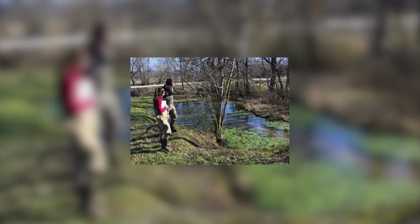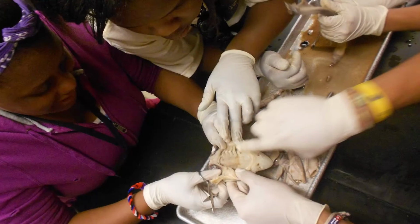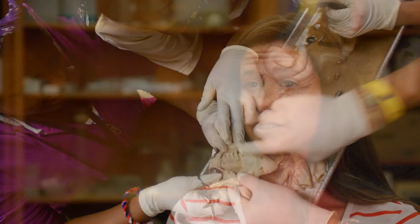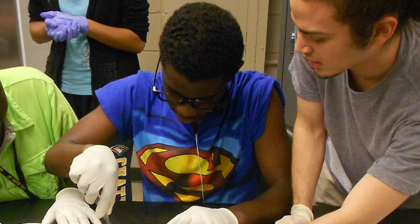I was Dr. Klug's first graduate student, and I worked with the Gear Up program. We dissected sharks, and I'm sure that's the first time that those students had ever gotten to touch a shark, and especially touch the insides of a shark. And I think it's really great for them to get that hands-on experience instead of just seeing pictures or maybe even videos. Seeing the different parts of the animal, I think it gives them a greater appreciation for that animal.